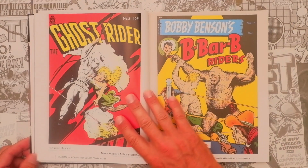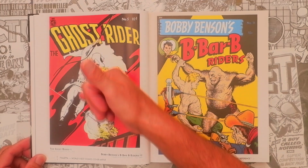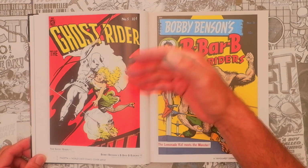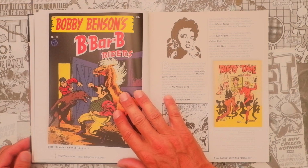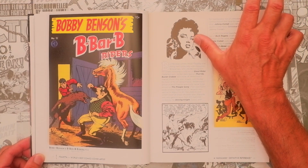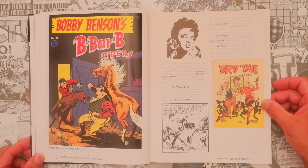But I could spot the later Frazetta stuff. This is almost very Dave Stevens-esque, but you can tell he's still getting his hand in the game. Look at these legs that aren't quite right. The later Frazetta just wouldn't be doing that. Here we go. This is more like it. This is mad stuff.